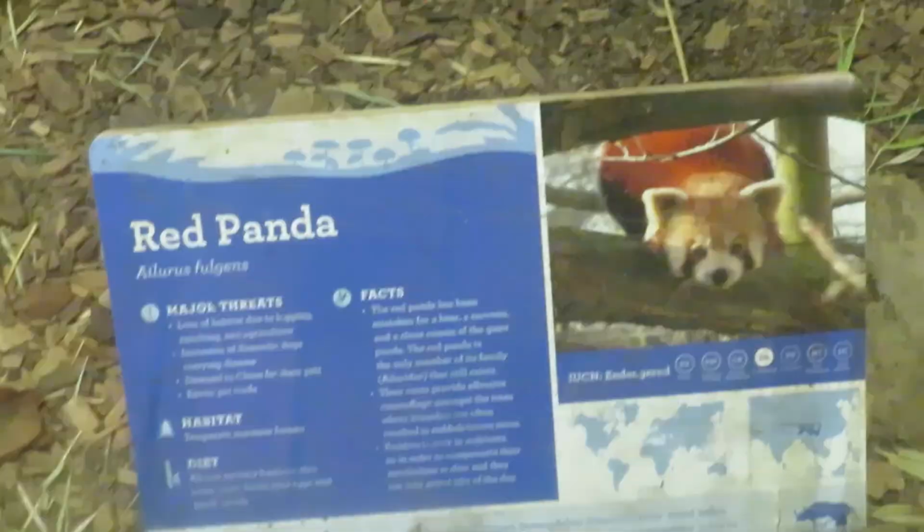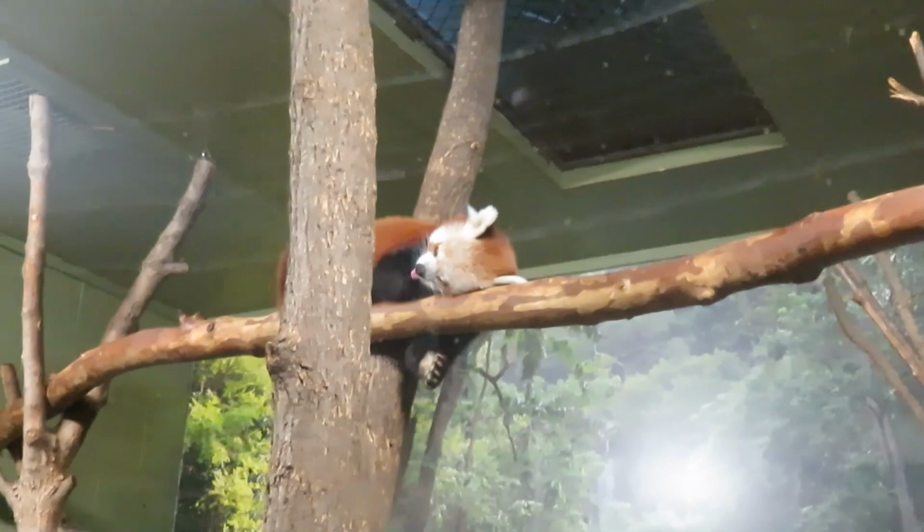And got a red panda. Red panda is just taking a nap up there. It's real cute.